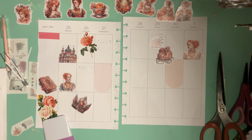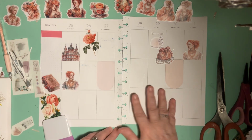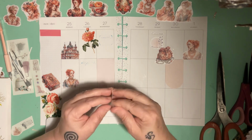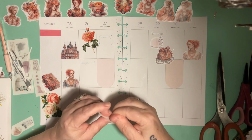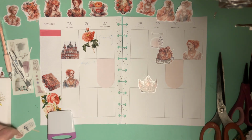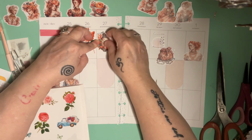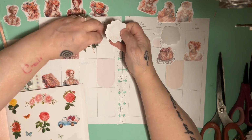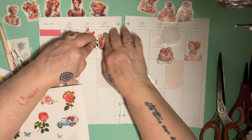Let's see here. There's another lady over here. Let's put that there. Something to cover this right here. So I'm gonna do this. I'm gonna put this right there. I'm actually gonna lift this up because I want this over top of this beautiful mirror. There we go.